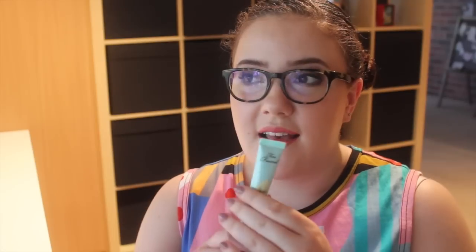This is another kind of gimme product. This is my Too Faced Shadow Insurance. It's an eyeshadow primer. I've had it since the beginning of 2015, and I've used it nearly every single day since then, and there's still product left. I know I'm getting to the end finally, so I just want to add this in so that I can finally finish it up.